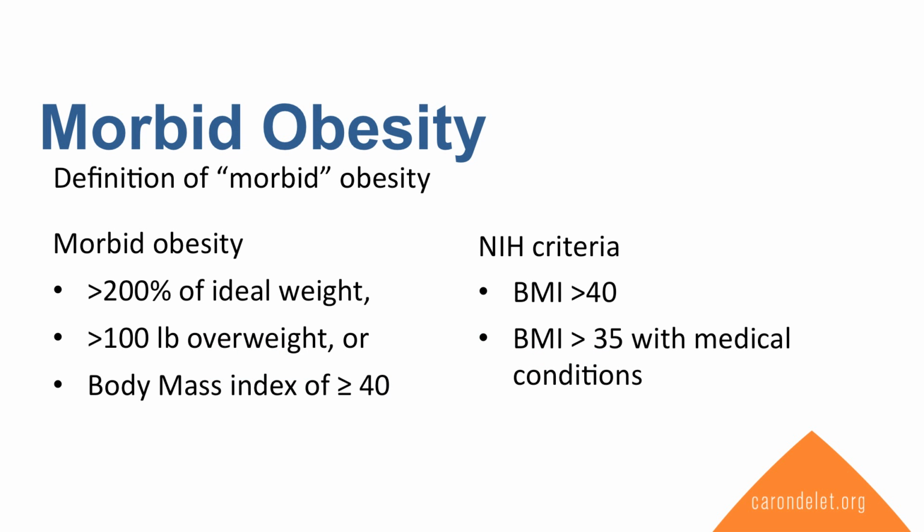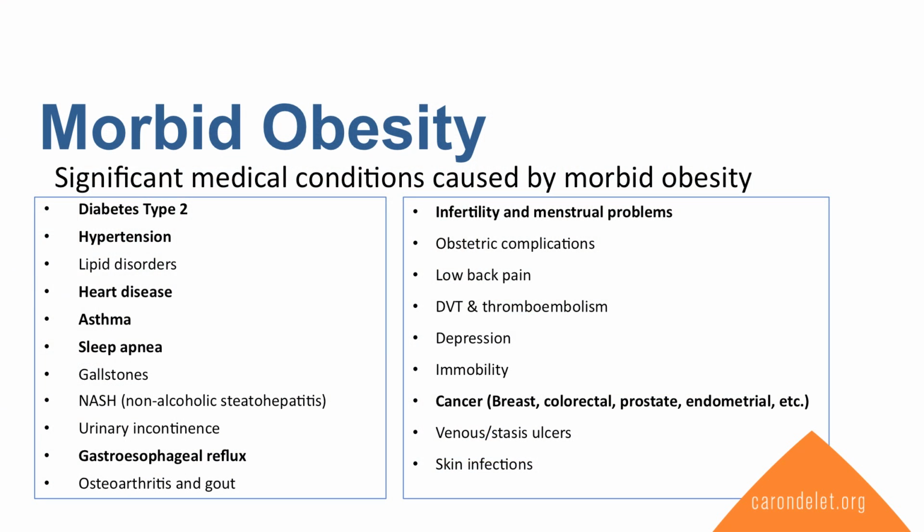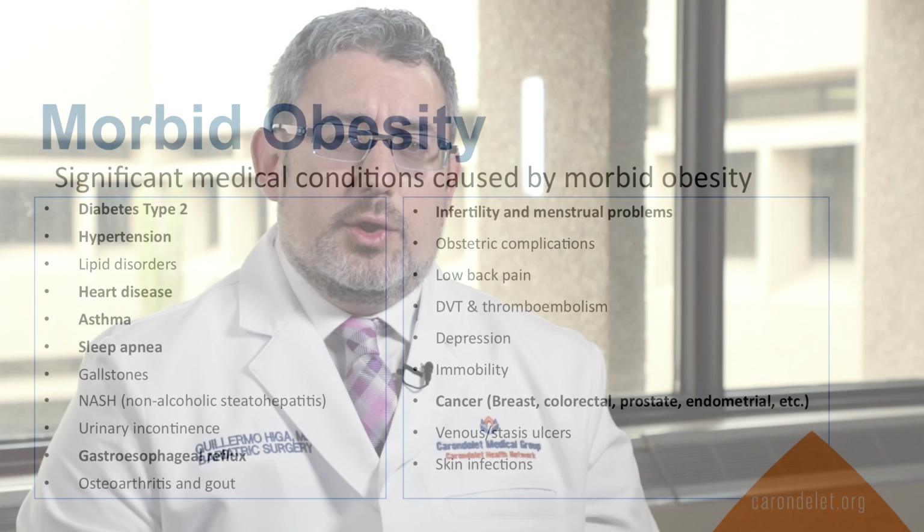A patient with a BMI of 40, or a patient with a BMI of 35 with medical problems, is a candidate for weight loss surgery. There are multiple conditions associated to morbid obesity. One of the most common are type 2 diabetes, heart disease, stroke, cancer, and sleep apnea. All those medical conditions can be reversed with weight loss.